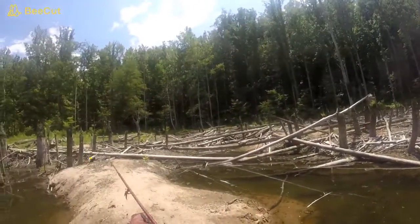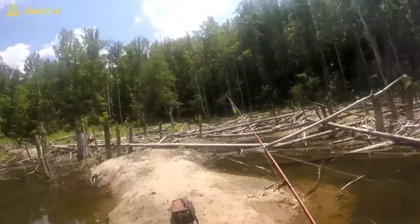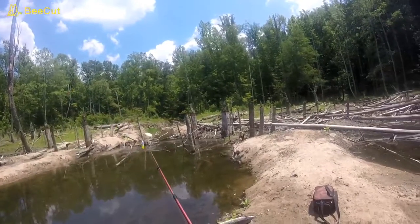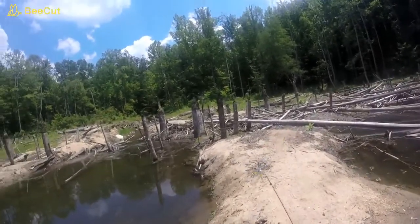So I'm gonna go around this way and avoid them and avoid that bear. And I'm gonna fish this bank line up here. I'm not really too concerned about the bear because, like I said, they're out here. They're not really aggressive if you don't go chasing them down and messing with them.